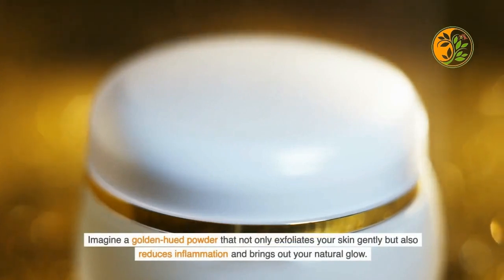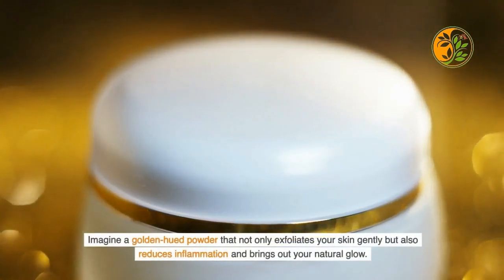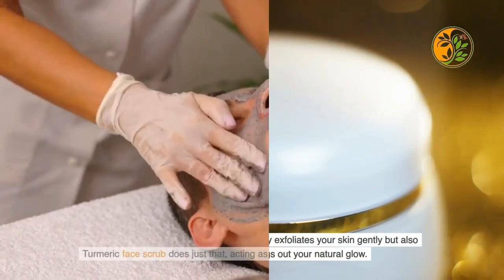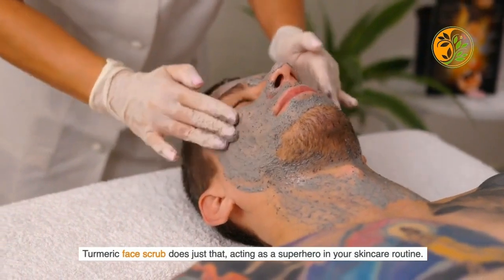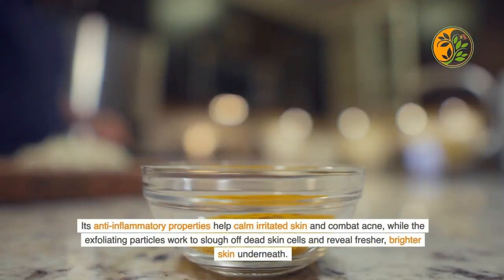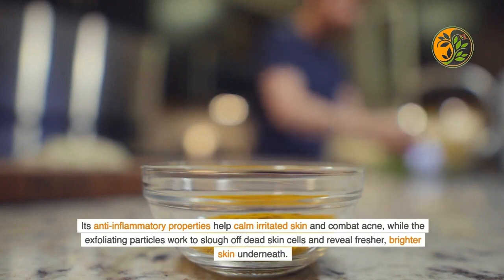Imagine a golden-hued powder that not only exfoliates your skin gently but also reduces inflammation and brings out your natural glow. Turmeric Face Scrub does just that, acting as a superhero in your skincare routine. Its anti-inflammatory properties help calm irritated skin and combat acne, while the exfoliating particles work to slough off dead skin cells and reveal fresher, brighter skin underneath.